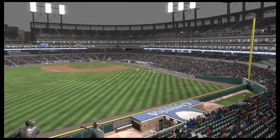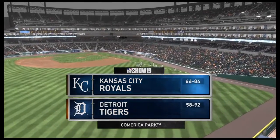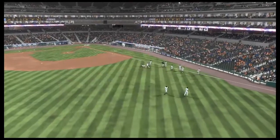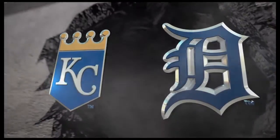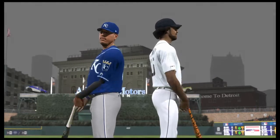Tuesday night baseball now from Comerica Park in downtown Detroit, Michigan. Tonight, a matchup out of the AL Central between the Kansas City Royals and the Detroit Tigers. It'll be fun watching these two swing it all series long. First pitch is next.